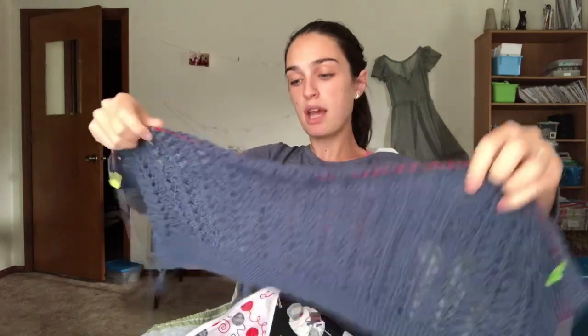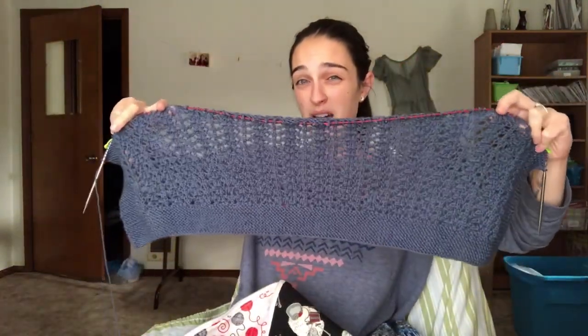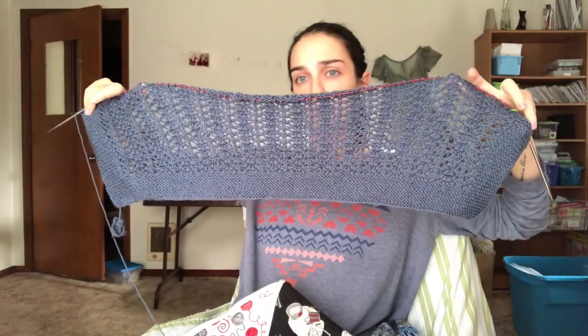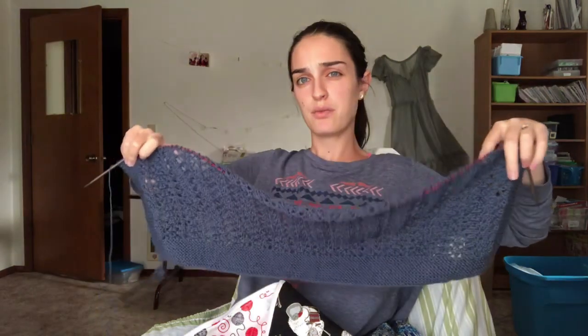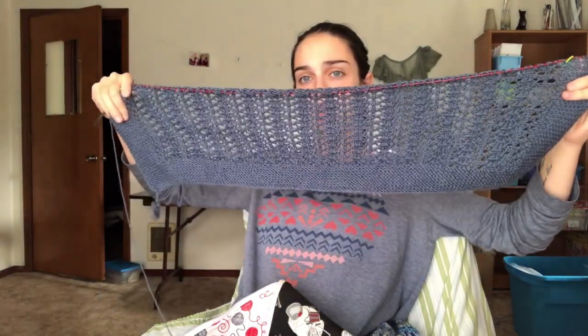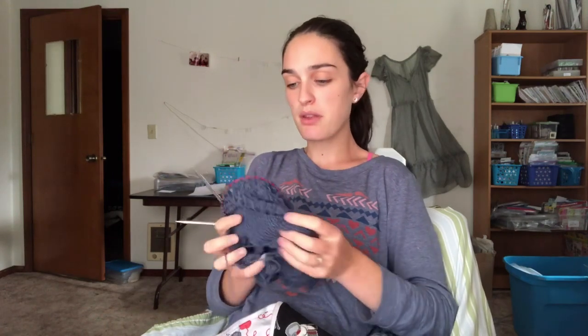I'm almost to the end of my first skein, so that means this is a third of the way done, and I don't know if that's going to be big enough. Maybe. I think it's going to be wider than it is long, but I could block it and stretch it the other direction, but we'll see. Like I said, if I finish and it's not big enough, I'll just buy another skein. But I'm happy with how that's turning out.